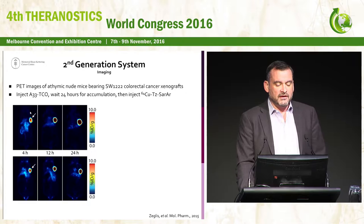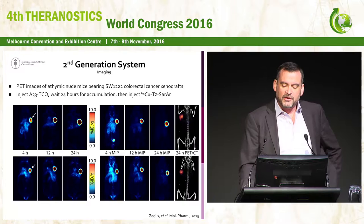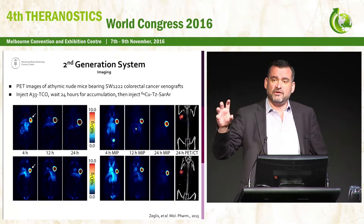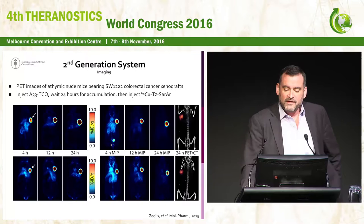And you can see that even at, this is the MIPs, I do think those people show images, we have to show the whole body because it gives the better impression. But at 12 hours, we're getting really a phenomenal antibody image. This copper-64 tetrazine is reacting with the antibody in the tumor and developing the image. If you don't have the antibody present, it just goes straight through the kidneys. You don't see any tumor accumulation at all. So we've now seen a pretty good image at 12 hours with a copper SAR.